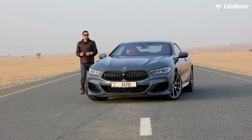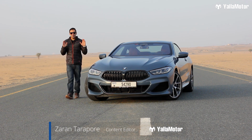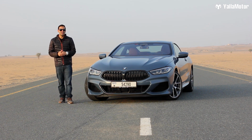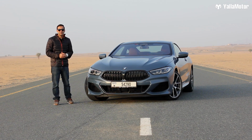This is the all-new BMW M850i. It's part sports car, part grand tourer, and it's caused quite a stir amongst its rivals, namely the Lexus LC, the Maserati Gran Turismo, and the Mercedes-Benz S-Class Coupe.